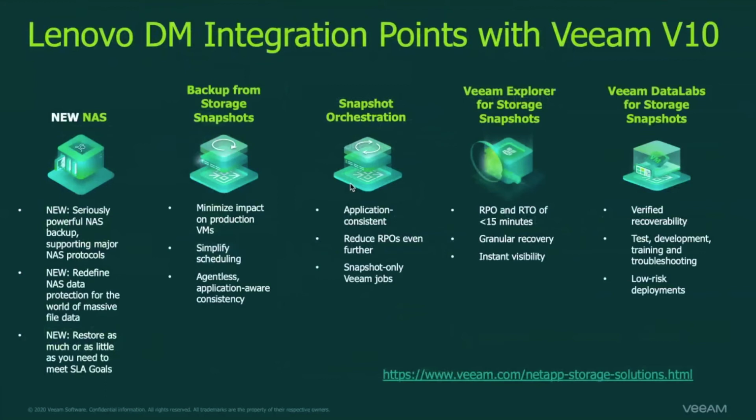So I guess the integration points that we wanted to touch on. We already talked about NAS and the storage snapshots, and the snapshot orchestration. Hopefully this is just a recap of what we've been discussing. But the data labs, which I think we're going to touch on as we wrap up, might be the only thing left over. Anything you wanted to touch on? I think it's pretty self-evident that we've got a lot of integration there at the storage level. You're setting the table for sure. I'll definitely talk about our DM series, but it's great to see the integration with Veeam version 10. Great.